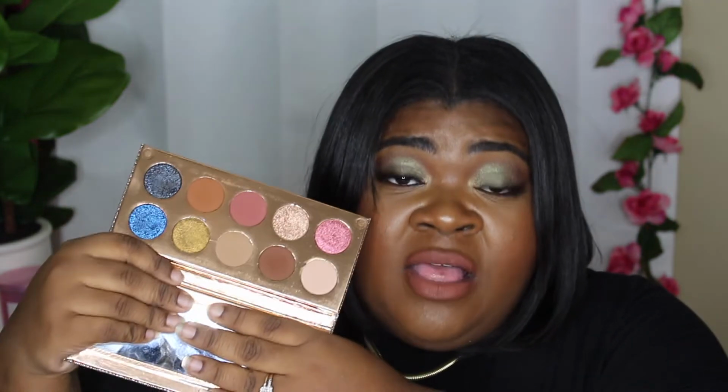The next palette I want to talk about is the Desi and Katie Friendcation palette. I love this palette. I use mostly the mattes out of this palette, and my favorite shade is Necessary. I use that as my transition color all the time. I love this palette. I love the formula, and I like the colors.